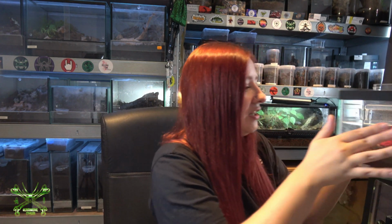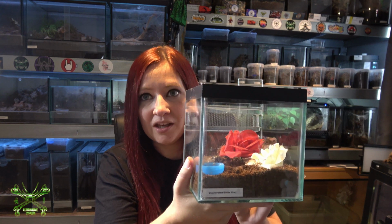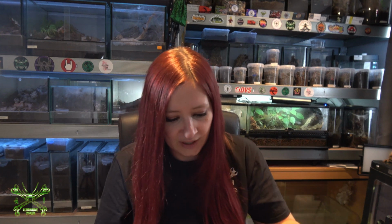I don't think he was too impressed that I didn't come back with any Asian arboreals, and it's mostly brackies, but we'll give you a bit of an insight as to what I've picked up. So we will start off with the Brachypelma Amelia, and we'll just have a look in there and see where the little beauty is.